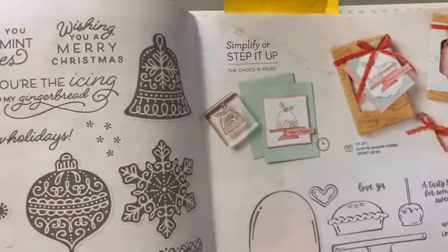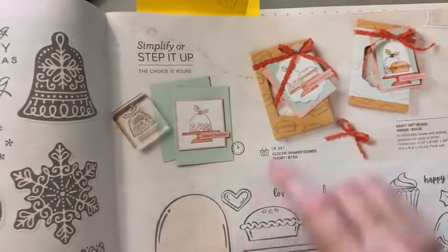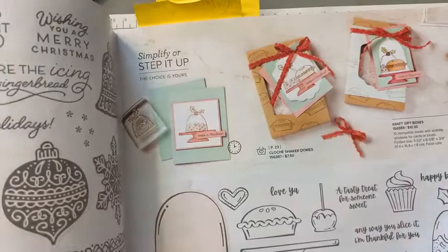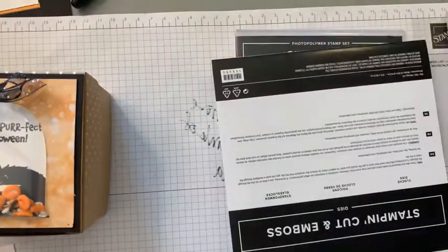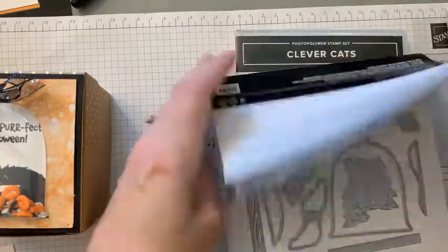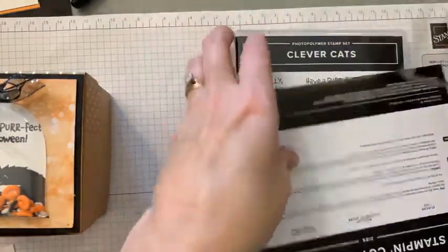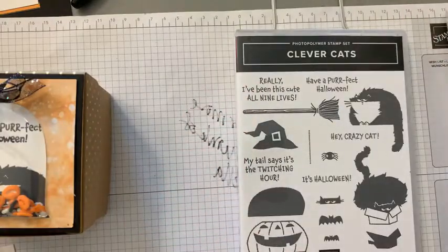This is, and I don't even have it yet, the Sweets and Treats stamp set. So you can make little pies and things to go in there. So that's another one to pick up if you're getting the cloche dies, you want to make sure and get that stamp set. So anyway, we're going to use this guy out of here. So I'm pulling that out, putting these aside.